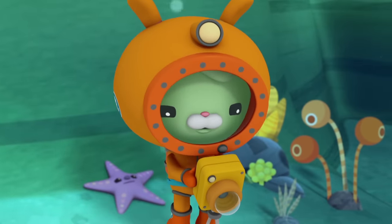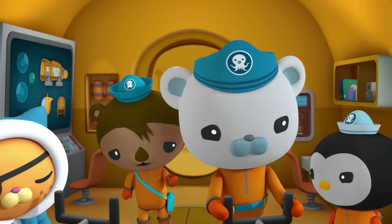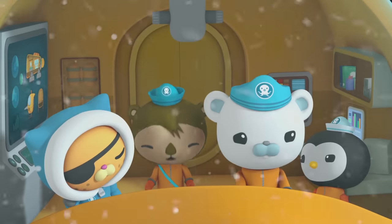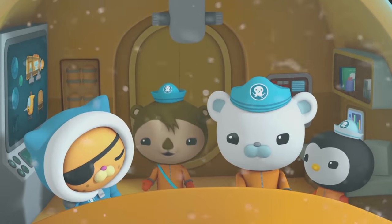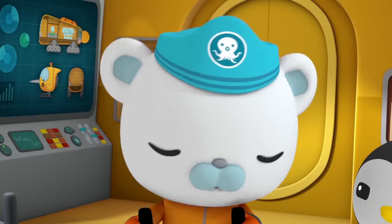Cap, you gotta see this. We're looking at it right now, Twig. Jumping jellyfish. It's a brinacle. They're very rare and very dangerous for the nearby sea creatures. Shellington, sound the octo alert. Octonauts, to your stations.